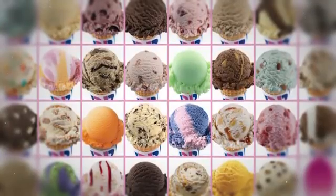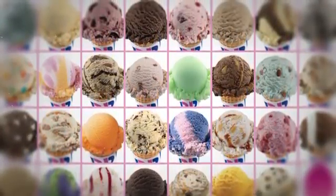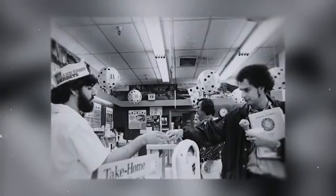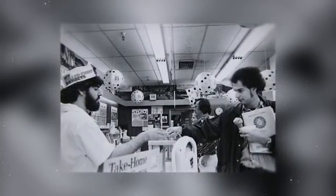Baskin-Robbins based its entire advertising campaign on its fantastic variety of flavors during the company's rise to popularity. Starting in 1945, the ice cream shops offered 31 rotating flavors, so that customers could try a different flavor every day of the month. They've introduced hundreds of flavors since then, and the idea of an ice cream shop with a lot of variety isn't as novel as it once was.